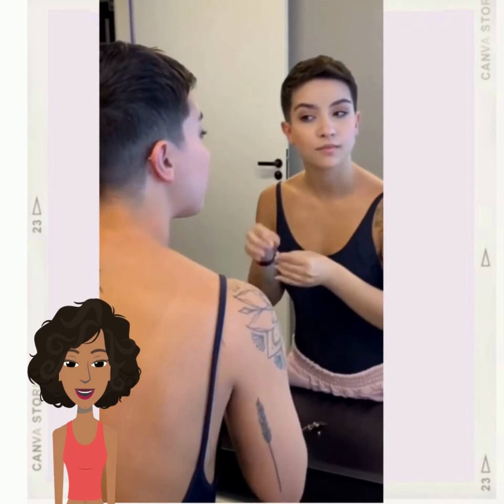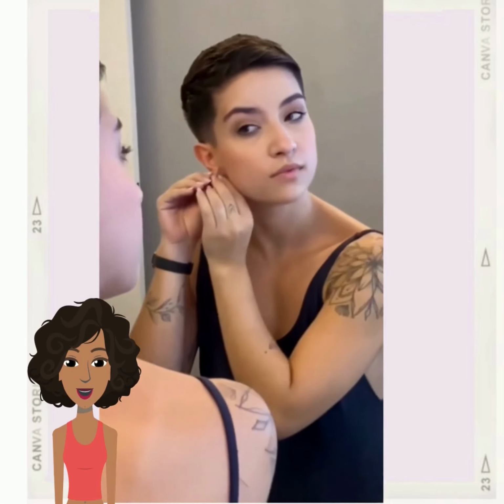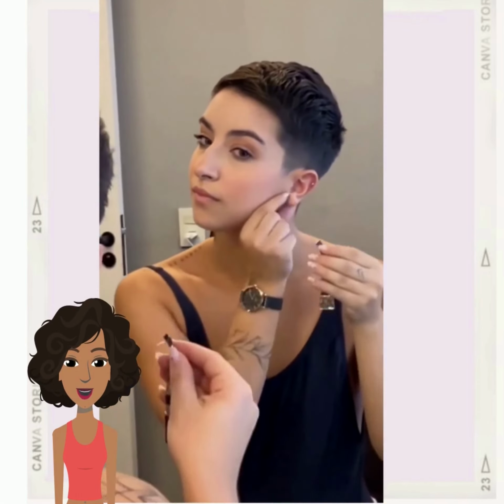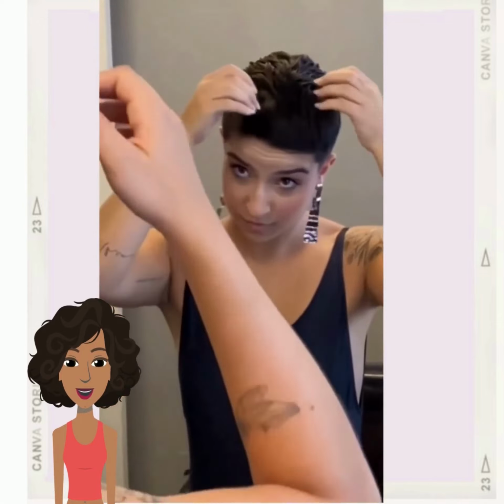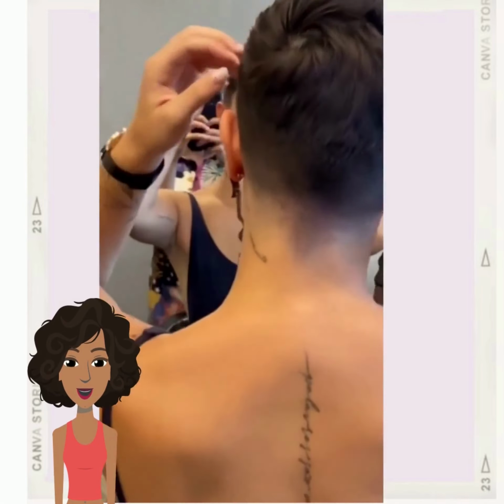And then we see more of a shaven pixie going here. The undercut shaven portion of the hair is in the back, and then she has more of a standard pixie going in the front portion of the hair. Love how she's styling this with the earrings.